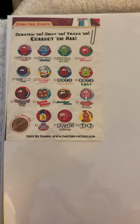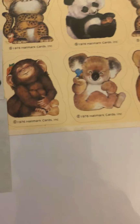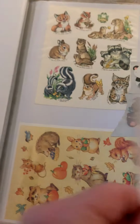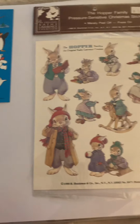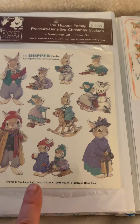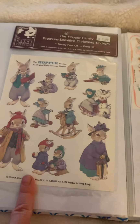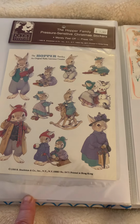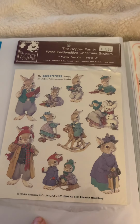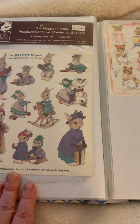Here's some more scratch and sniff. Also, these Hallmark sheets with the little animals. Oh my gosh, so popular. Look, 1976, 1982. So cute, the little critters. Now these pressure sensitive Christmas stickers, $1.99. When you're at your Goodwill or your Savers, check them out for stickers. Go to the stationery section, the craft section, the children's section. Go to the section where they might have bagged lots of little odds and ends in little cellophane baggies. They call them grab bags. You never know what you're gonna get.